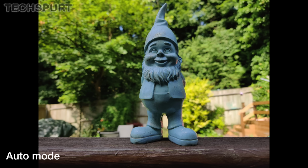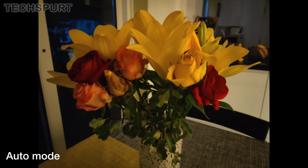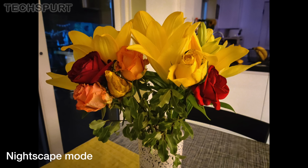Post-update, the OnePlus 7 Pro seems to cope more easily with bright sunlight. Those colours definitely look a lot more natural. It's definitely rare to see any blowout either. As for the nightscape mode, that's still great, and it's been tweaked so now you get even more natural colours in low light situations. The results are almost on par with Google's night mode, offering bright, sharp photos.